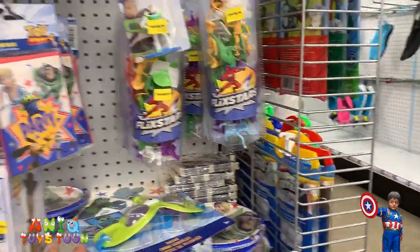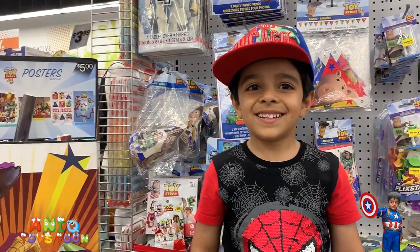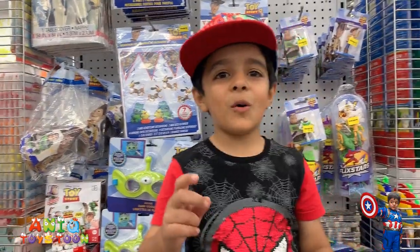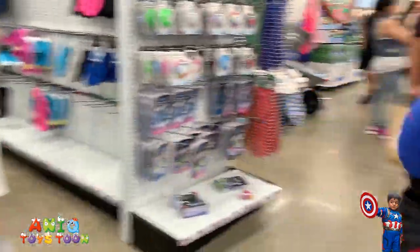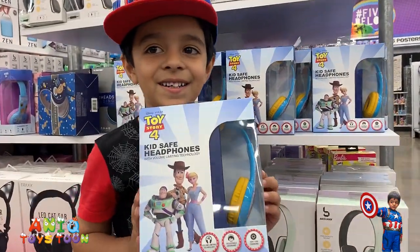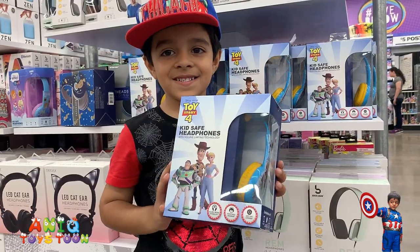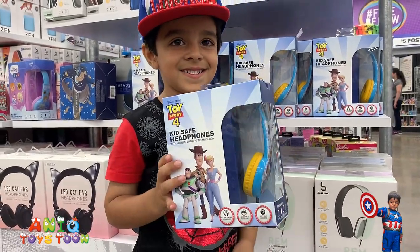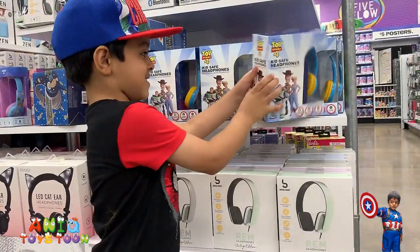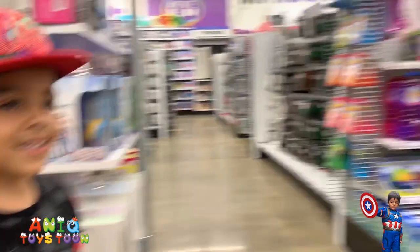So I think that is pretty much it from Toy Story 4 at Five Below. We are going to be looking at other toys. Should we look at other toys as well? Yeah, one more. All right. Oh my gosh, they also have scary cute headsets from Toy Story 4. That's pretty awesome, Annie. I think you should definitely get one of these, right? All right, we'll get that on our way back. Can we go and look at other toys as well? All right, let's go this way.